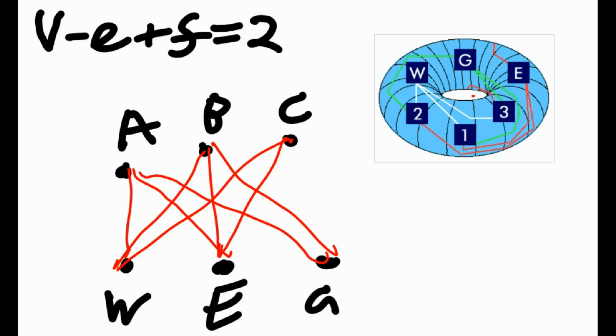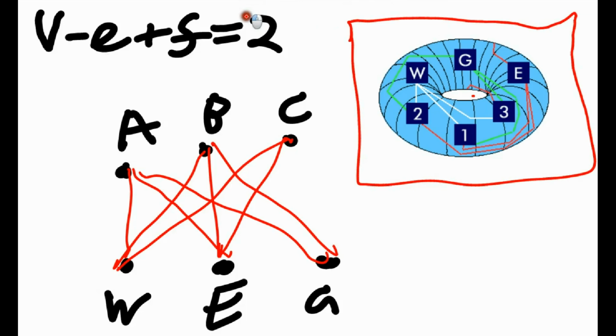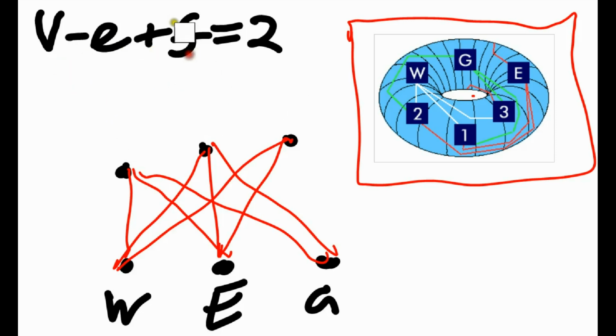But look at this picture here at the top right. Now, this shows that the problem is solvable when you're working not on the plane, but on the torus. Okay, just to be consistent, I better label my houses 1, 2, and 3. But yes, this problem is solvable if you're working on a torus, that is a donut shape. Okay, so I'm going to try and draw some sort of torus shape.